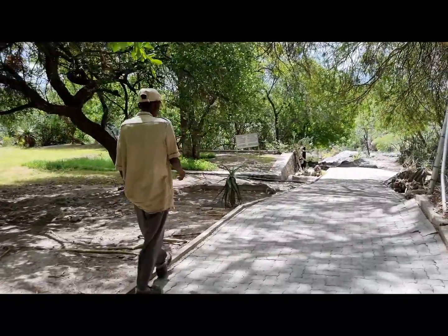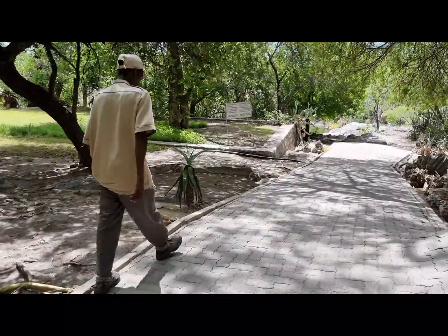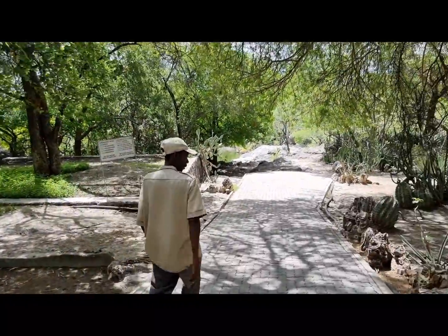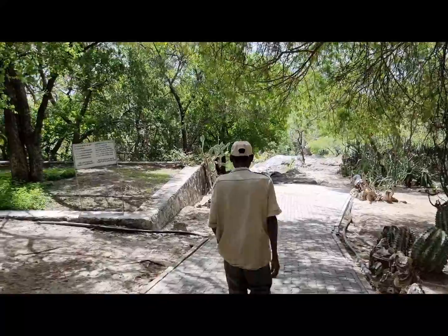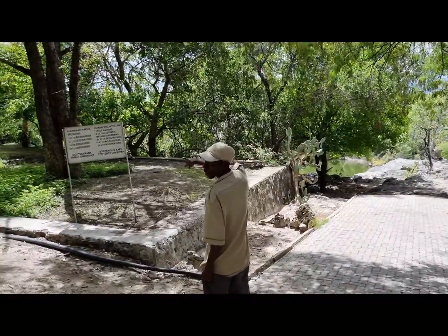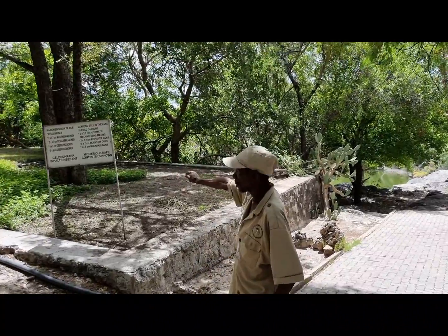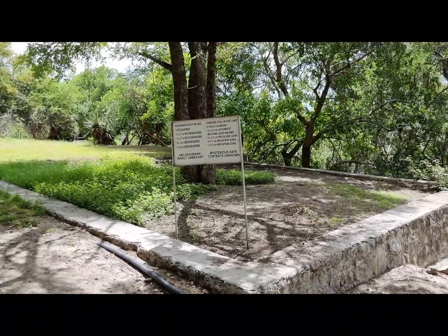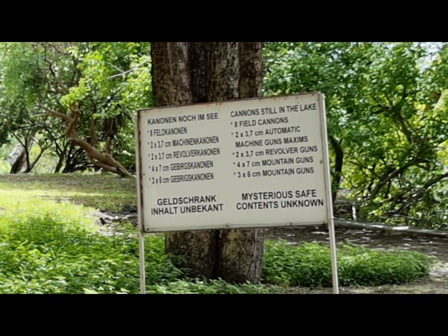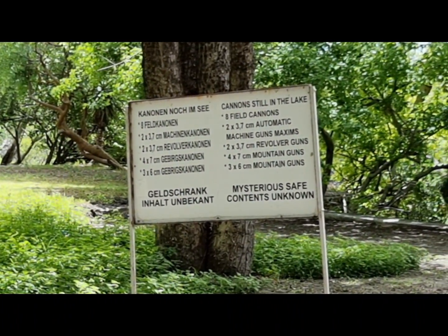Lake Otjikoto, and we're getting a guided tour here. Looks like they're going to open a campsite at some stage, but it's not quite ready yet. And they do have Wi-Fi, but they can't remember the password, so we won't be able to be here yet. Mysterious safe contents known. Cannons in the lake. Machine guns. From where?